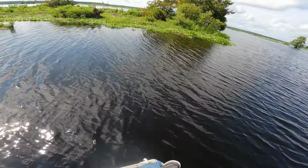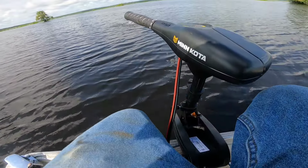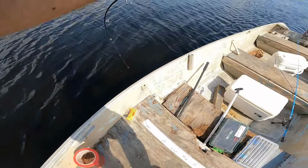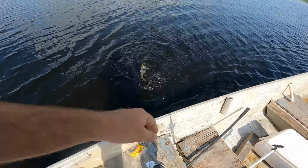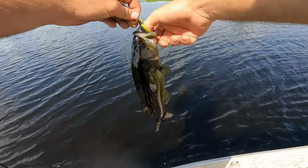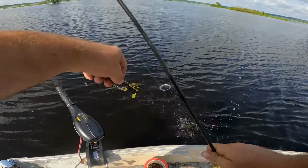That's fish. That's a good fish. Let's go. That is a stud. Come on, baby. It's a bass. I thought it was a stud bluegill, but we got us a bass. Hey, look at there. Little Miccosukee bass. It's a little guy.